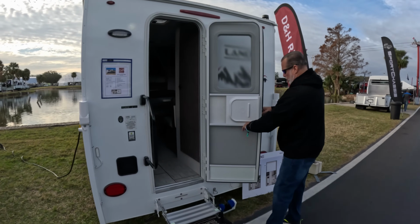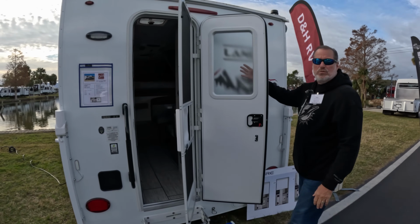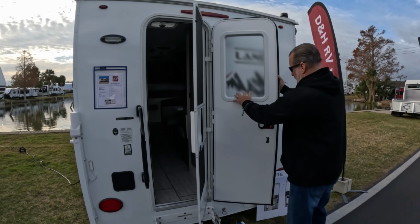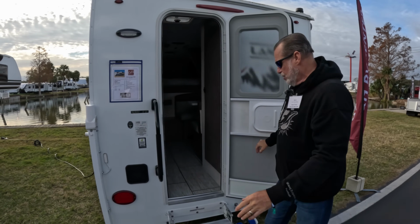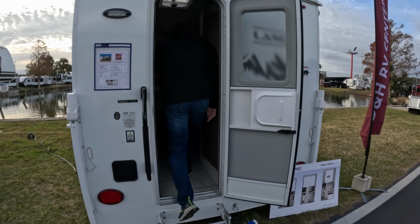The door is a similar system to what we've seen on other RVs. We like the frosted glass. That's a great feature. And of course, we've got the screen door, separate screen door. That's huge. We're going to go on inside.